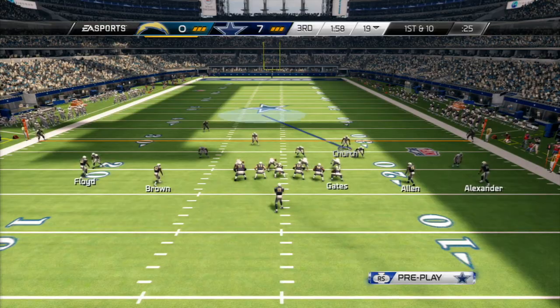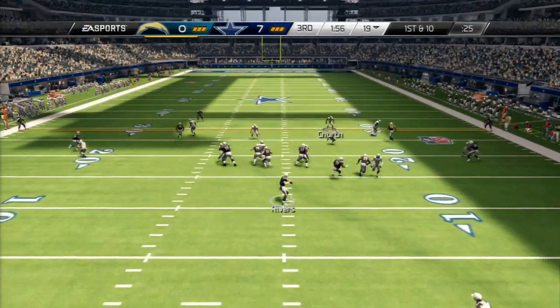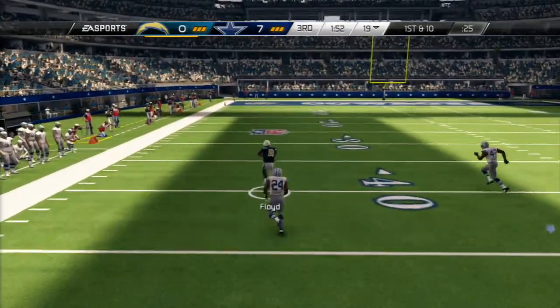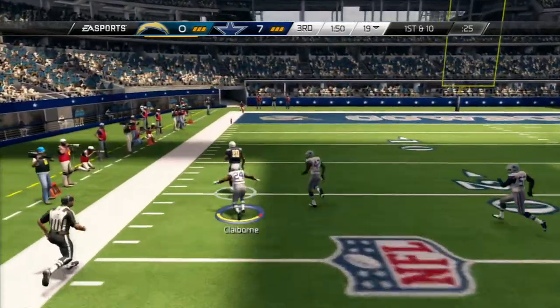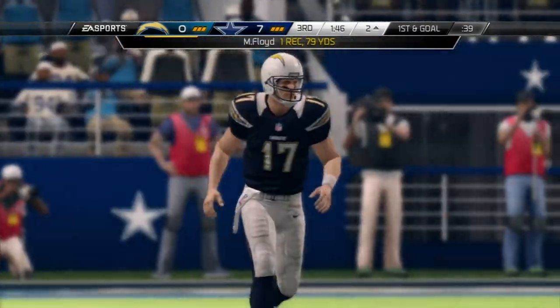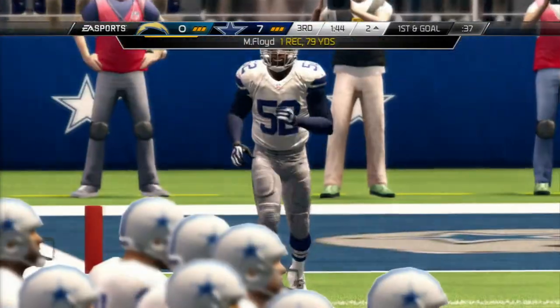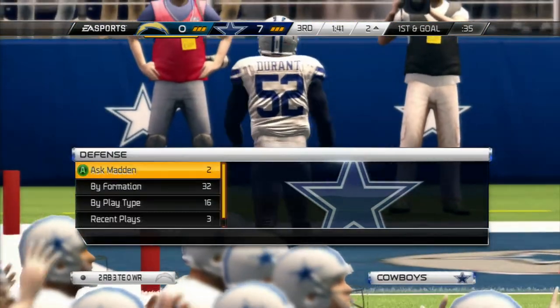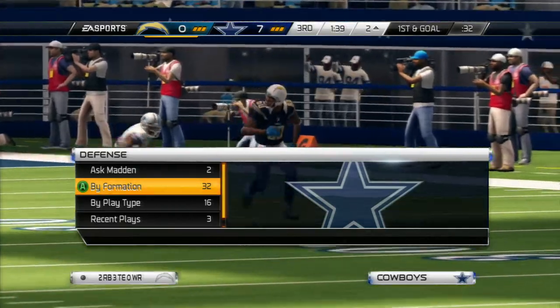Brown's going to get set in the slot for this snap. First and 10. The throw to the left. He's wide open for the grab. The tackle was made. Oh, wow, another couple inches, and that would have been 6 points for the offense, but he just falls short.